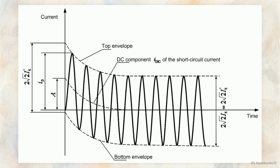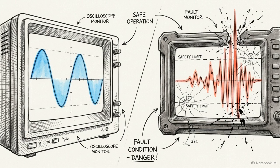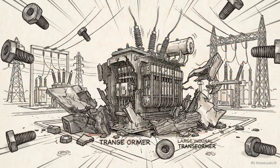This IEC schematic shows the true shape of a short-circuit current. Instead of oscillating evenly, the wave is initially pushed heavily to one side. Notice the central dashed line curving downward. This decaying DC offset physically shifts the alternating current off its center axis. This offset creates a massive gap between textbook predictions and what the hardware actually experiences. It turns a standard symmetrical surge of electrons into a mechanical hazard capable of tearing a substation apart.